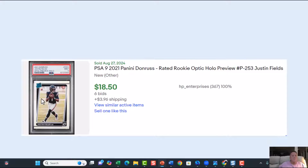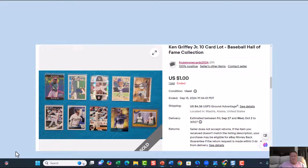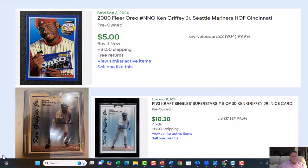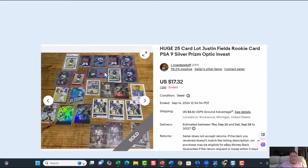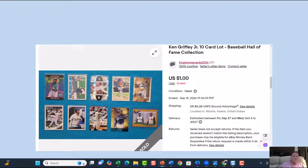I'm going to list this card and sell it. I think I've got it at auction this week now that I think about it. And whatever I get, it gets. If it gets $18 or anywhere close to that, I paid $17.32 for all of these. So say it closes at $18. That's like getting 24 rookie cards raw free. It's hard not to make money when you buy like that. Again, you make money when you buy, not when you sell.